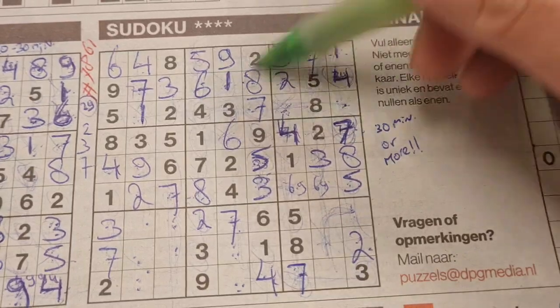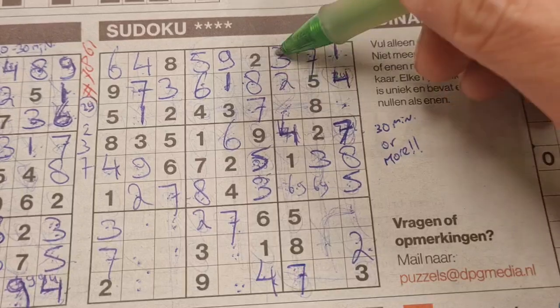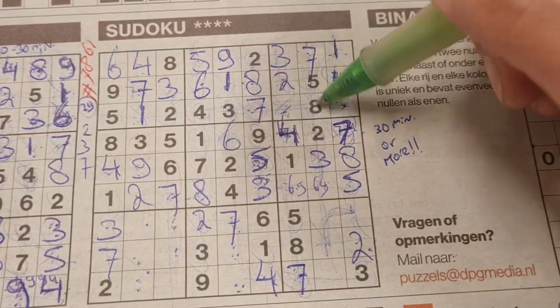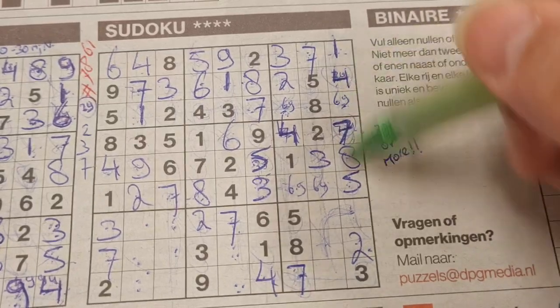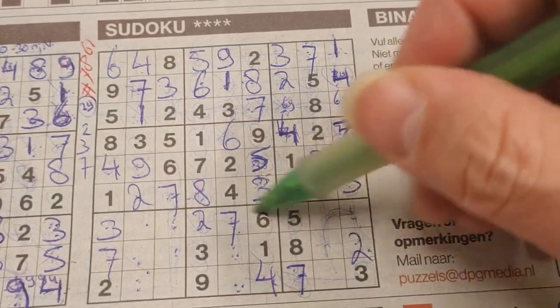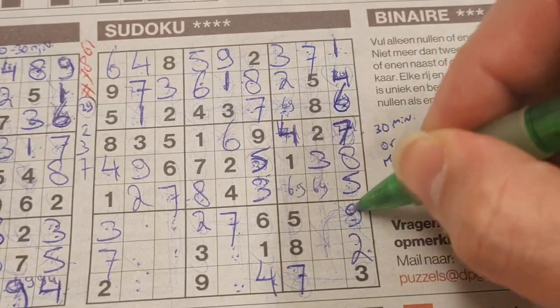2 numbers left in this big square. 4 numbers. I believe the 6 and the 9. Yeah, 1, 2, 3, 4, 5. 6 is missing. 7, 8, 9 is missing. 6 and 9. Okay, here also 6 and a 9 in the last column. We have a 6 now in this row. No 6 there. 6 should be here and the 9 goes in there.